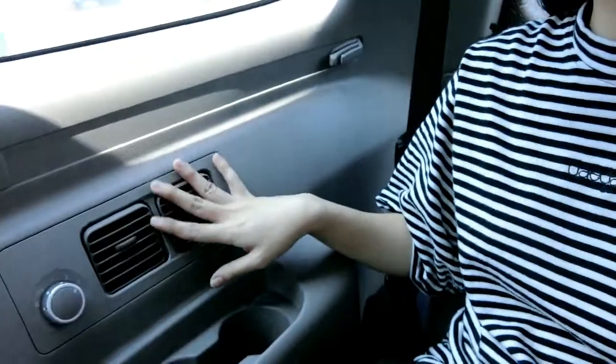Hey guys, so I'm now inside our car. It's very hot, and that's the perks of sitting at the back. So yeah, we're on our way now. Papunta na kami doon. Sobrang init, nakakaloka.